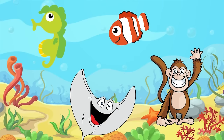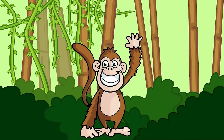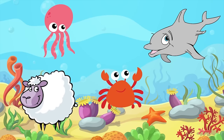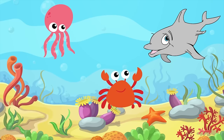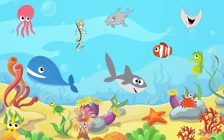What about here? Which animal doesn't belong? Stingray, fish, monkey, seahorse. Good catch! A monkey doesn't belong in the ocean. What about here? Which animal doesn't belong? Octopus, crab, dolphin, sheep. Great work! A sheep doesn't belong in the ocean. Great job identifying the animals and sending them back to their homes.